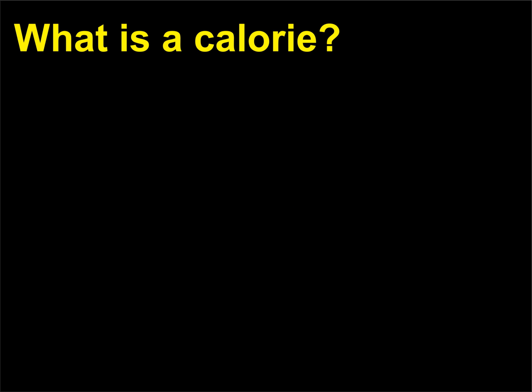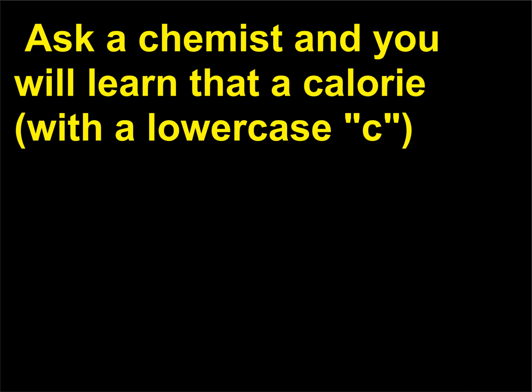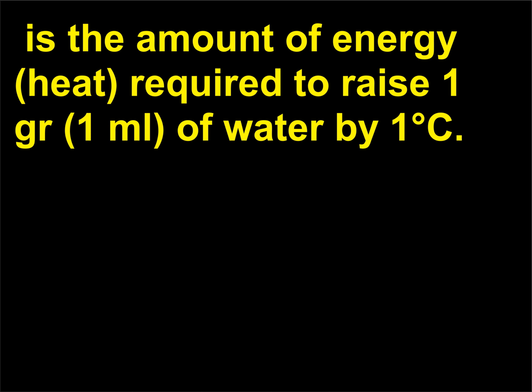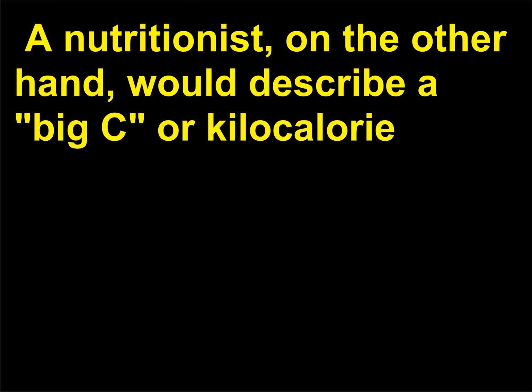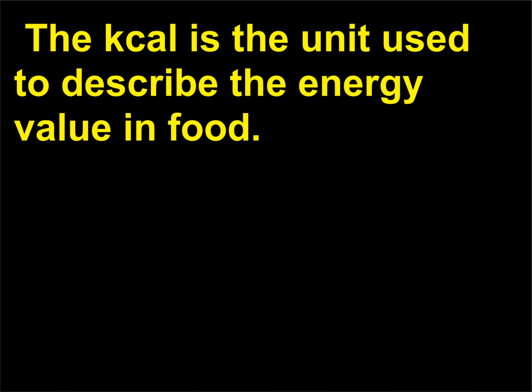What is a calorie? There are actually two kinds of calories. Ask a chemist and you will learn that a calorie, with a lowercase c, is the amount of energy, heat, required to raise 1 gr, 1 ml, of water by 1 degree Celsius. A nutritionist, on the other hand, would describe a big C or kilocalorie, kcal, the amount of energy required to raise 1 kilogram, 1 L, of water by 1 degree Celsius. The kcal is the unit used to describe the energy value in food.